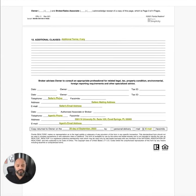We do want to make sure that we're putting the contact information for the owners and for the authorized sales associate. So we want to make sure we're putting in your cell phone number, the brokerage address, and your email address, as well as the landlord's telephone number, email address, and mailing address.